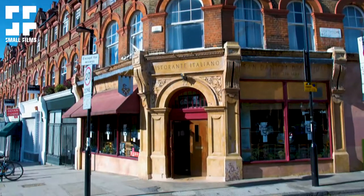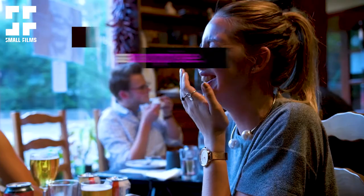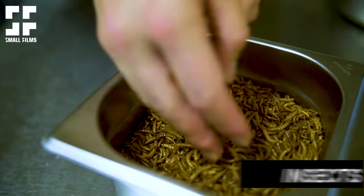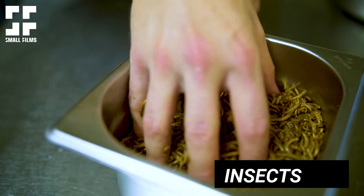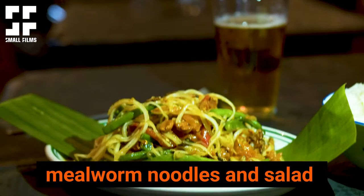Once a month, this restaurant in North London serves something very unusual to its guests. And if you book a table here, you could be in for a surprise. The entire menu is based on one main ingredient: insects. Today's Thai-inspired five-course menu includes deep-fried crickets, mealworm noodles and salad, and tempura grasshoppers.